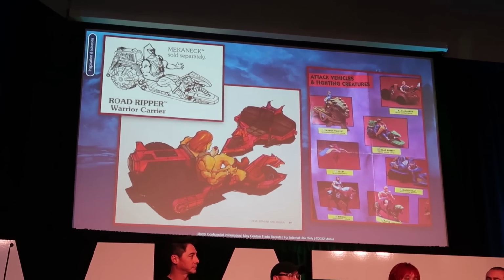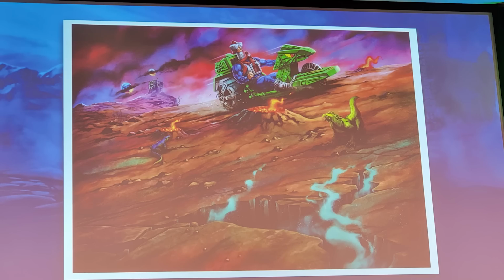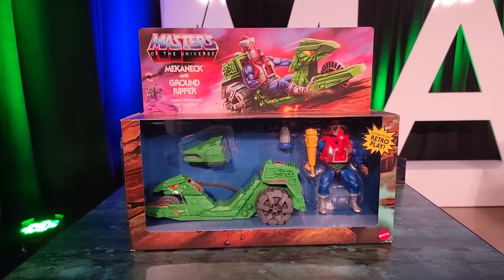and Road Ripper 2-pack, which, by the way, is officially called the Ground Ripper now. It's just a licensing trademark issue for whatever reason, so it's going to be called the Ground Ripper on the packaging. But they did show us the amazing window box. They showed us step-by-step how they came up with the artwork for it, and the actual window box was right there for us to see in person.